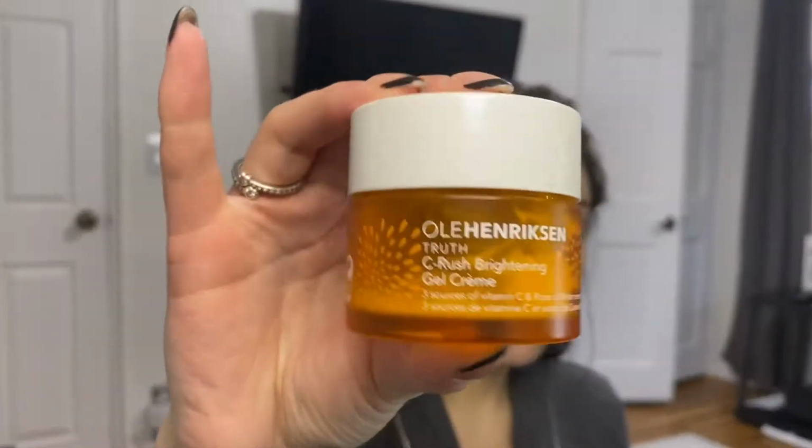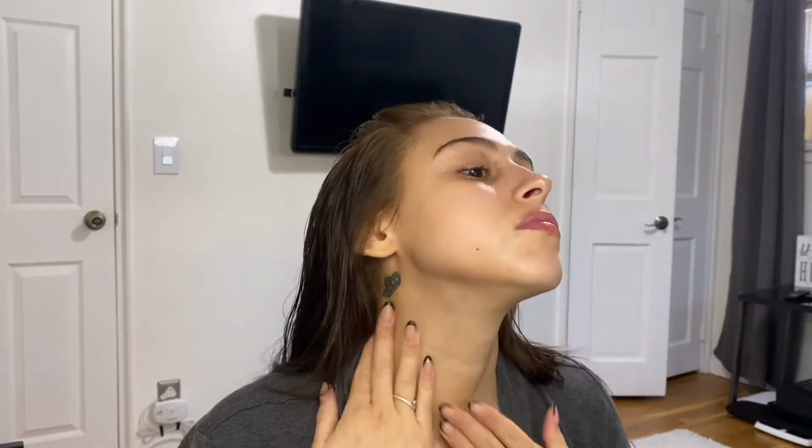My next step is to go in with a moisturizer, so I'm going to be using my very favorite. It is from Ole Henriksen. It is the C Brightening Rush Moisturizer from them. I've been using this probably for maybe a year or two now. It's my absolute favorite. I have very dry skin, so definitely recommend if you also have dry skin.